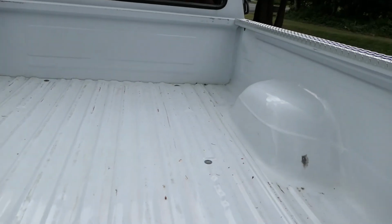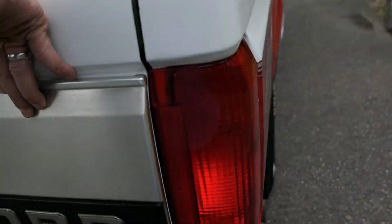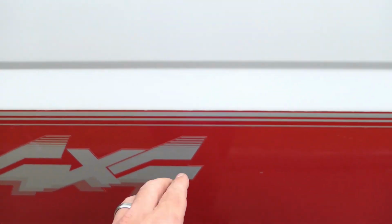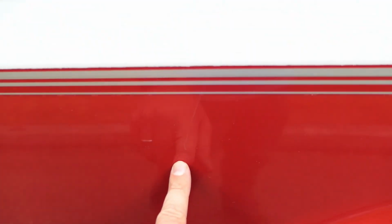Really cool truck. You can see it inside the bed. I mean, the tailgate, it's just really clean. Trucks are nice and honest. Under the hood, underneath the truck, you're going to see how it's been cared for. Little chip right there. Really minor scratches. I think this is just something on top of the paint, but you got a scratch right there. But look at the bed size, just amazing.